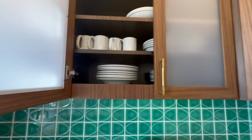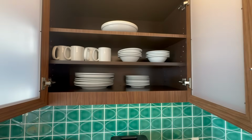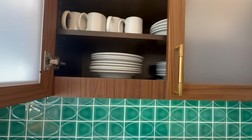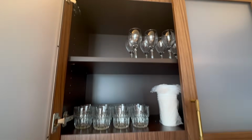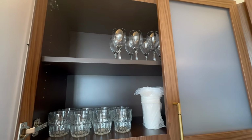Everything that you could possibly want to cook all of your meals, have a fantastic DVC stay at these resorts, your plates, your bowls, your coffee mugs. I'm gonna open all of these up and show you guys. There's your glasses. I'm not sure if those are Amy Power approved wine glasses, but you do have wine glasses.